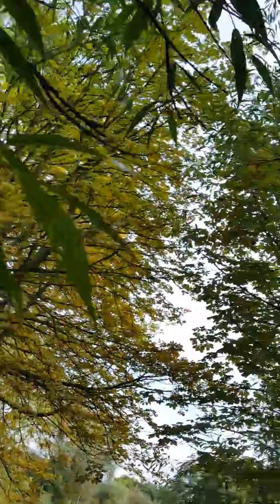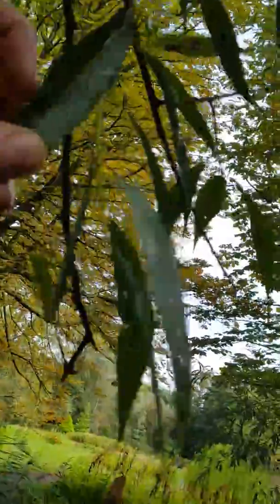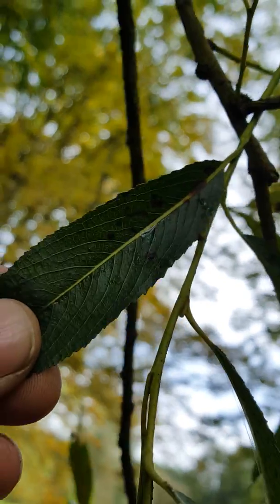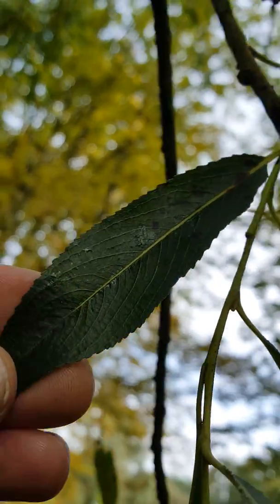There's the leaves. Don't know how well you'll be able to see them in this light. They're sort of oblong, ovate, not oblong. There's actually a special name for that. Lanceolate leaves, slightly serrated at the edge. You can see the venation.